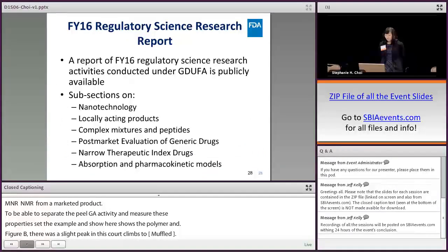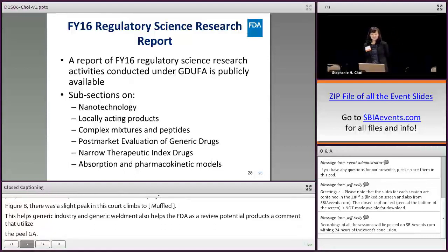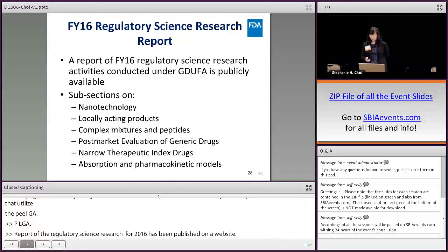The Office of Generic Drugs publishes a regulatory science research report each year. So the report for FY16 has been published on our website. I encourage you to go and take a look at this report. It has different subsections, and you can look up the therapeutic area that you have an interest in. This report is linked to our GDUFA website, which I'll show you the link for in my final slide.